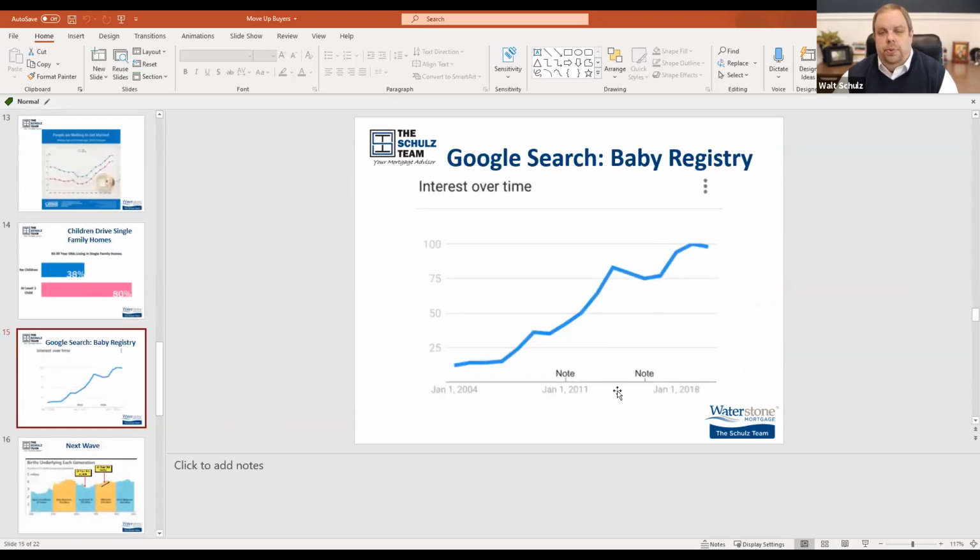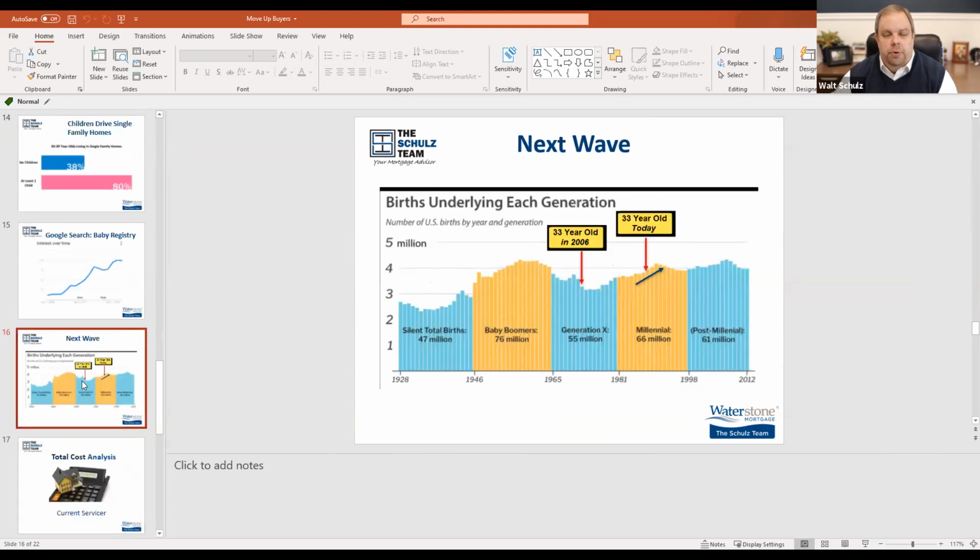You also look at recent data here. Over time, more and more individuals are starting to really look at baby registries. That tells us more and more people are starting to have children and moving forward from there. So as we also look at, we look at really the next wave.